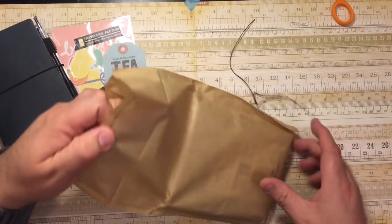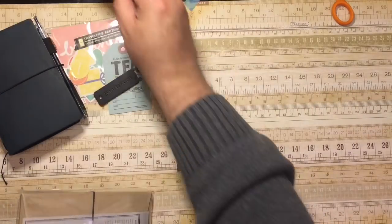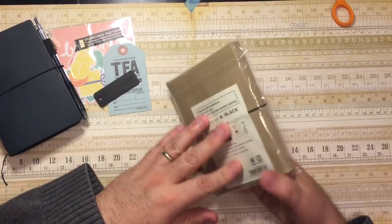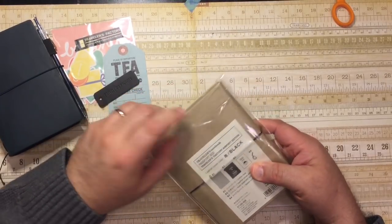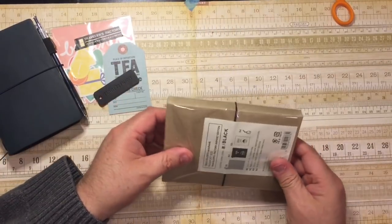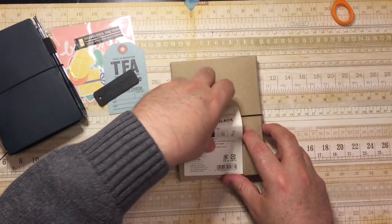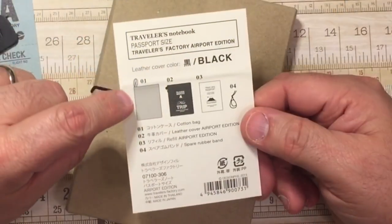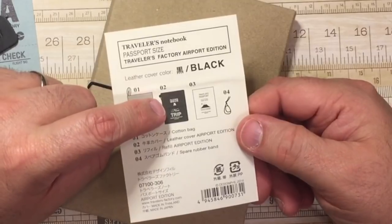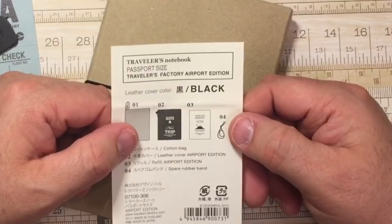So you can see it's small. You can see it is passport size. And you can see it is from the Narita airport, and it's the "Have a Nice Trip" one. So let's take the plastic bag off. Let's also take this piece of plastic off. And this, like with all of them, shows you what's inside. It has the cotton bag. It has the leather cover airport edition. It has the refill airport edition, and it has extra elastic.